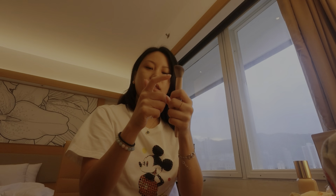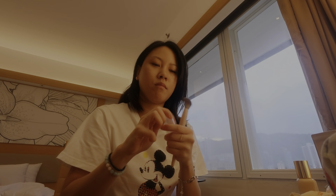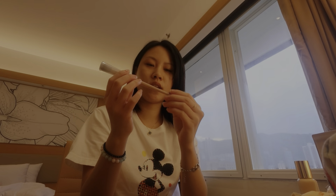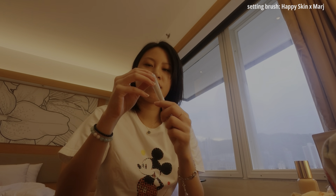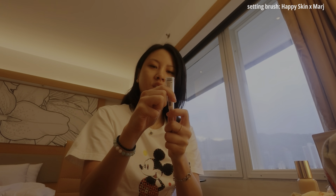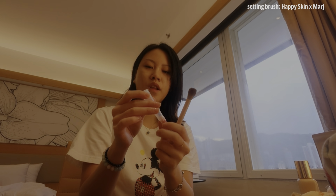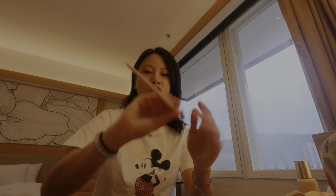Actually, I'm watching Jelly Eugenio's TikTok videos, and he made me buy this because he said it's good, so I believe in him. And this one is the setting brush for the under eye. Jelly said the size is perfect for under eye, which I think yes. And the brush is fluffy, so you won't have a hard time spreading the powder in your under eyes. This one's supposed to be the concealer brush.